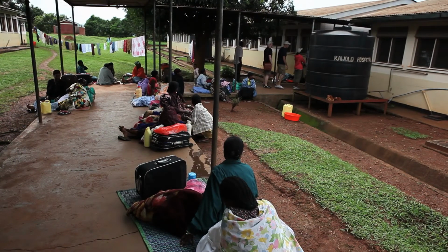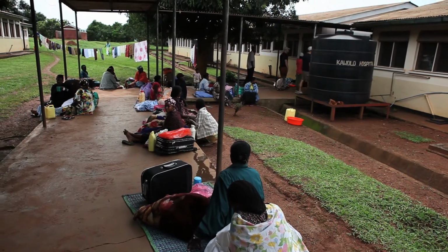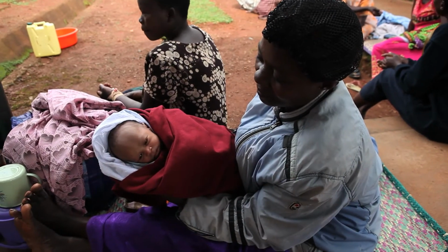Number 2, we can reduce their financial constraints because they cannot afford this. So there is a financial burden that will be lifted if we have this project running and we have enough water. And then we shall be able to provide our services timely and to everyone, and most importantly at a reduced or a free cost. So for us it's a big deal.